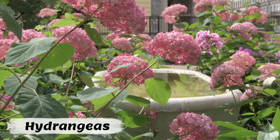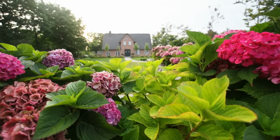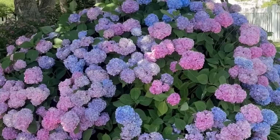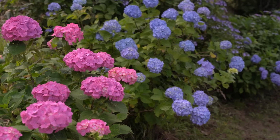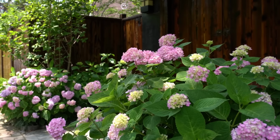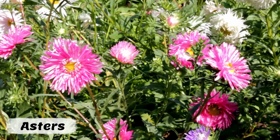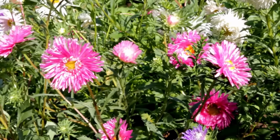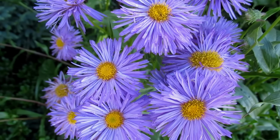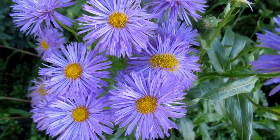Hydrangeas, originally from Japan, found a home in French gardens for their large, showy flower heads in blue, purple, and pink. Perfect for landscaping and floral displays, these deciduous shrubs are a staple in French horticulture. Asters, or stars of autumn in France, boast abundant clusters of daisy-like blooms perfect for autumn celebrations and garden borders.